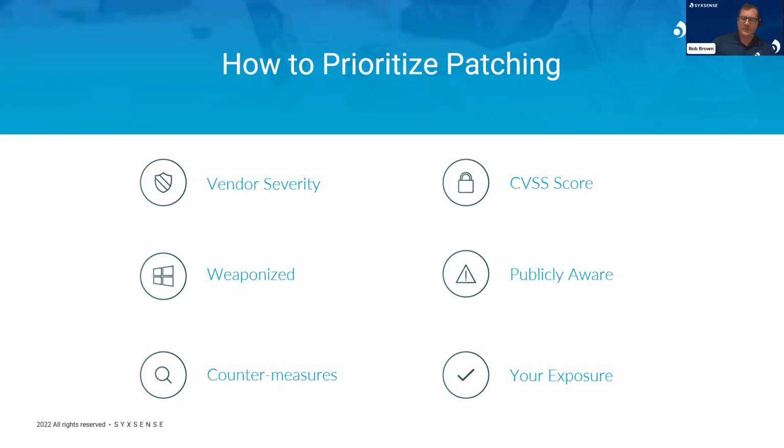So countermeasures help us to decide just how quickly we want to remediate if there is a countermeasure available. And sometimes a registry key or turning a service off is much, much quicker to do than rolling out a 1.5 gigabyte patch. And finally, your exposure.